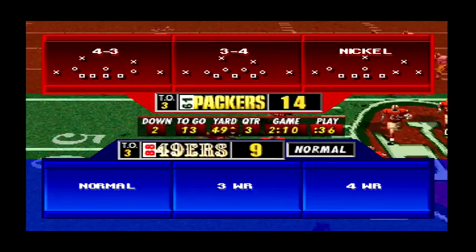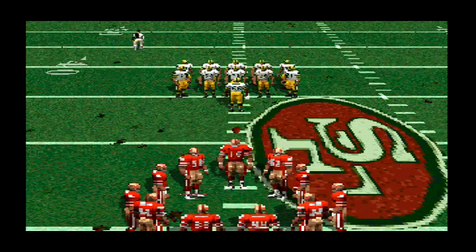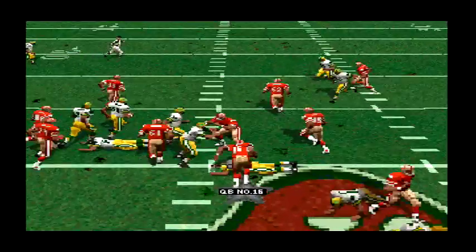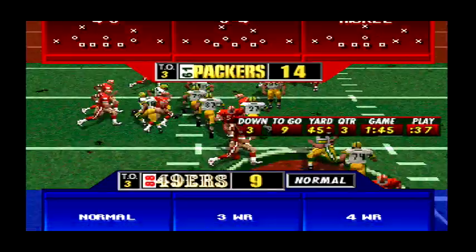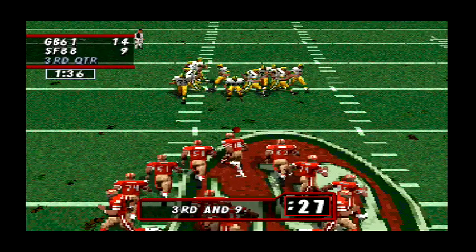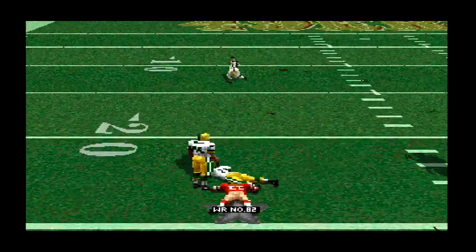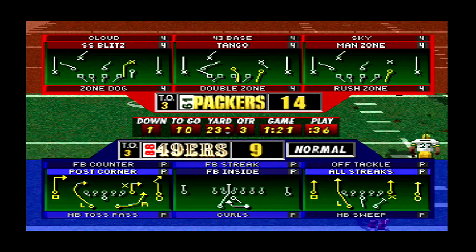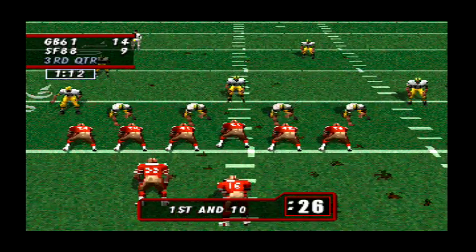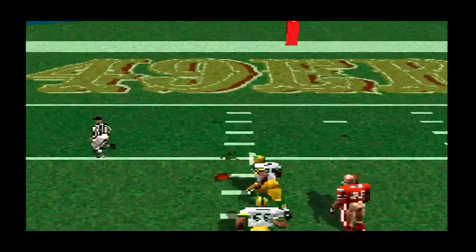Three-yard loss on the play. So it's 2nd and long from the 49. Number 27 with the tackle. Number 82 makes the catch for a gain of 22. Complete.